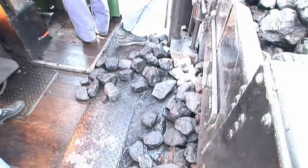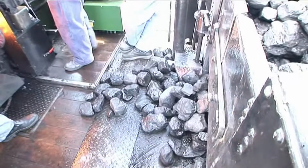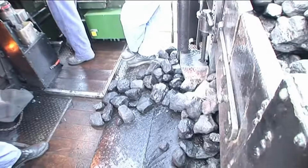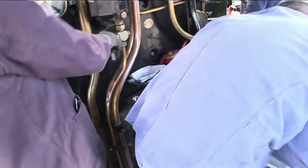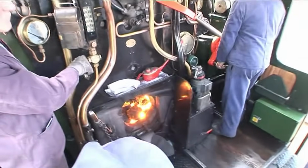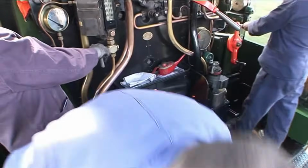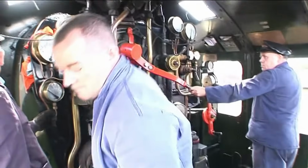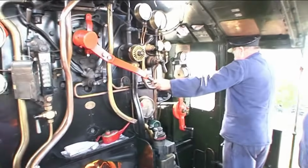Now the fire has started to burn through, Fred the fireman is starting to refire and build his fire back up again. The firebox itself is actually 11'6" long and takes quite an amount of work and technique from the fireman to reach the front of the firebox.